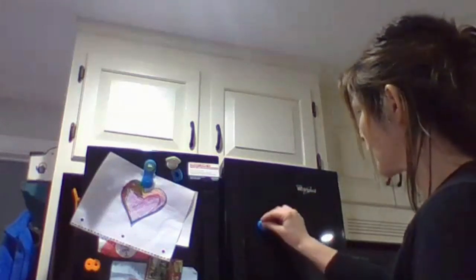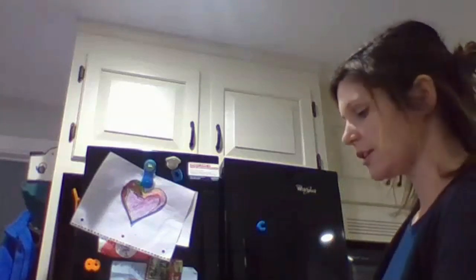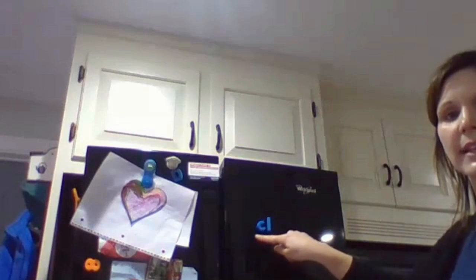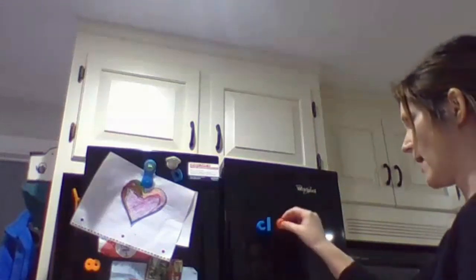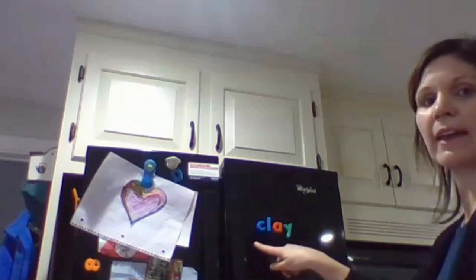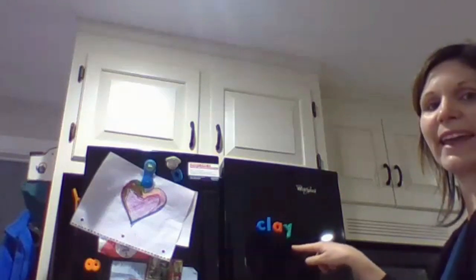Okay, and then I wanna show you one more, one of my favorite things to play with during art time. This one has a blend too. Notice C and L together say cluck. Then we're gonna add our vowel team. A, put it together, clay. Nice job, readers.